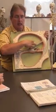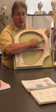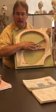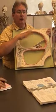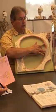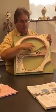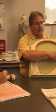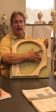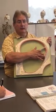This is the vestibular membrane. You'll notice it's very thin. It is no barrier to the movement of pressure waves from this scala into this scala. That's the vestibular membrane. This is called the cochlear duct. Old books call it the scala media, the middle scala. This is the cochlear duct.